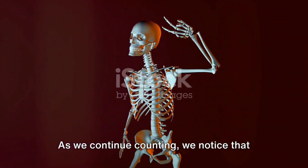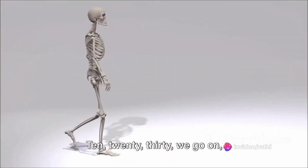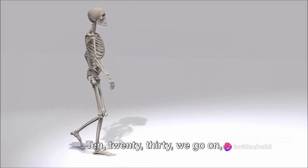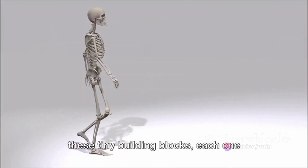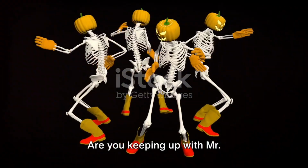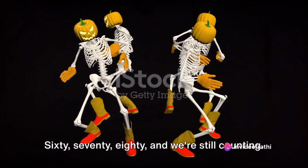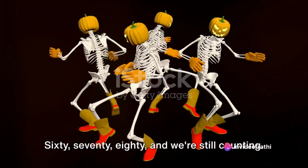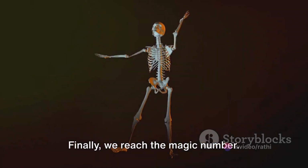As we continue counting, we notice that there are indeed quite a lot of bones to keep track of. 10, 20, 30. We go on discovering that our bodies are full of these tiny building blocks, each one important in its own way. Are you keeping up with Mr. Bones? Good job. We're halfway there. 60, 70, 80, and we're still counting. Mr. Bones has so many bones, doesn't he?